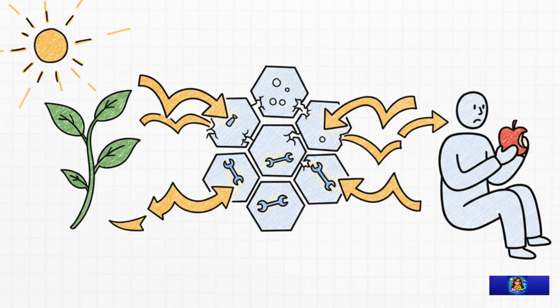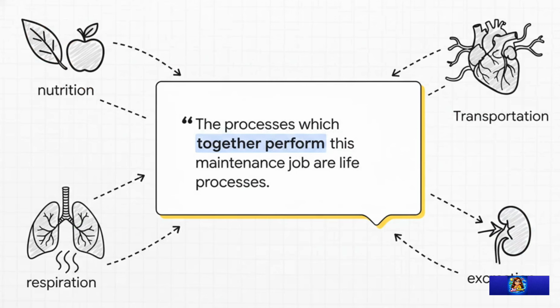And for what? To power that nonstop internal maintenance job, that constant fight to maintain order and keep chaos at bay. So you see, it's not just one single process. It's the symphony of all of them working together: nutrition, respiration, transport, excretion. As our source material puts it so well, the processes which together perform this maintenance job are life processes. It's the whole package that defines life.